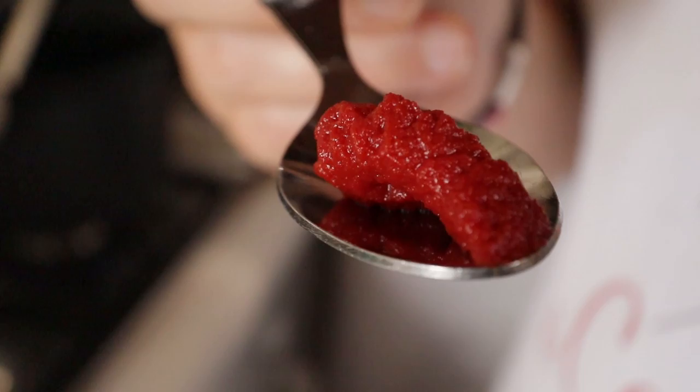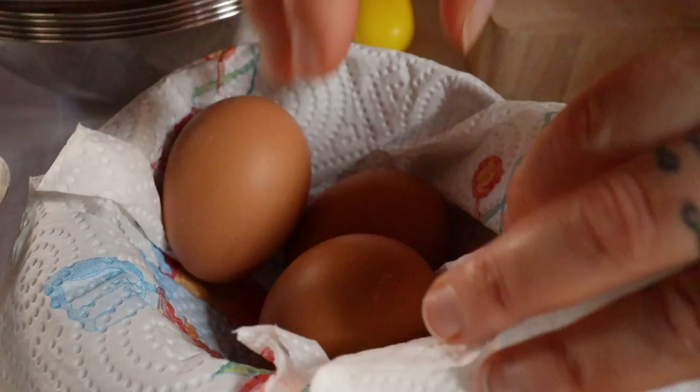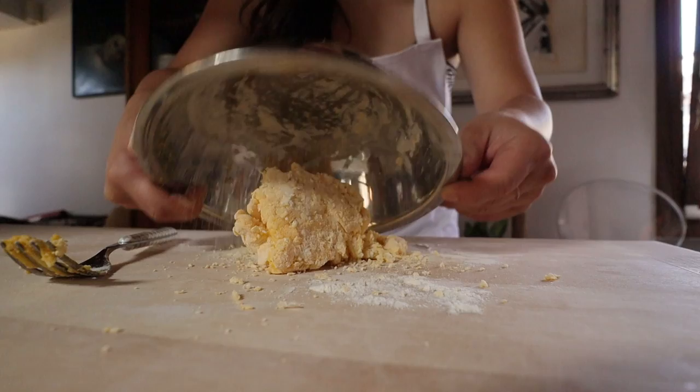Now, a proper ragu will cook for 5 to 6 hours, and in the south of Italy, up to 10 or 11 hours. Mmm, it's smelling so good right now. Now it's time to focus on the pasta. Your fingers are the best tool in this process. How'd I do?